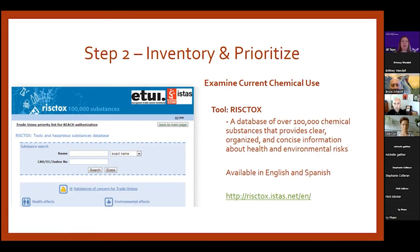So this might be a little bit deeper dive, and it's driven by a more global impact and global information base. That's something to think about as your operations grow, or maybe you need to deal with EU REACH impacts or rules, something to think about as your company looks at its needs. And this tool is available in English and in Spanish.